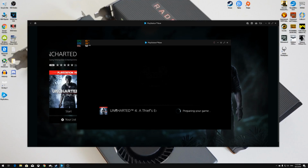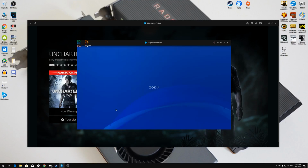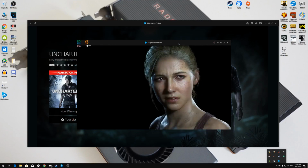Now, in the corner of the actual PlayStation Now screen, you see some numbers, but I don't think these are valid, even in terms of the frame rate and stuff. So I wouldn't even look at it. You know what, just not to confuse you guys, let me close it down, because we don't need that. Yeah, we don't need that. Get lost. Let's close this.